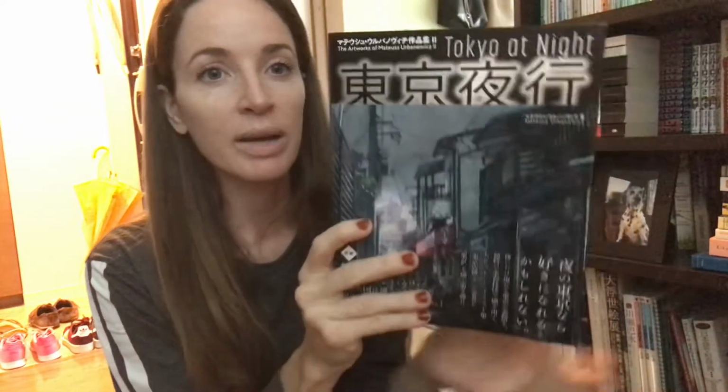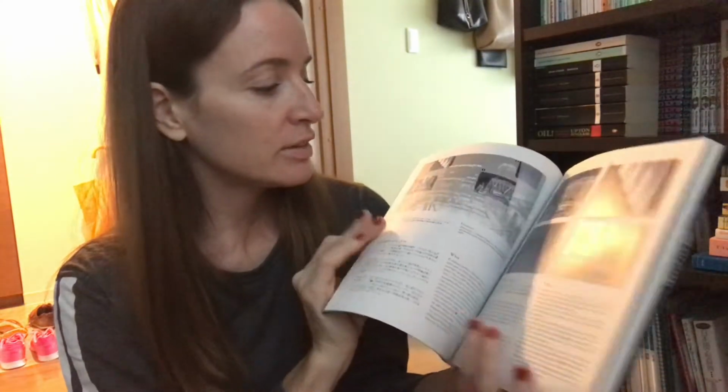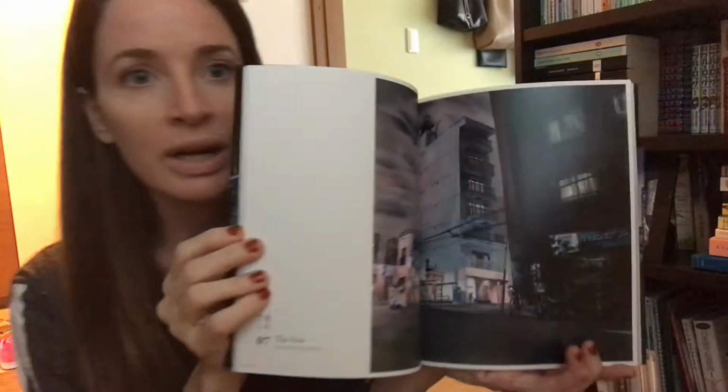This is his second book, which is Tokyo at Night. This one's the one I prefer. It's the one I like the most. They're both beautiful, but I really like this one, where he just takes scenes. He just painted scenes of Tokyo at night.